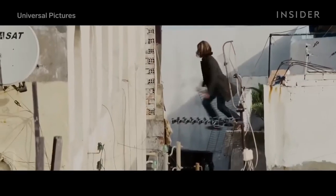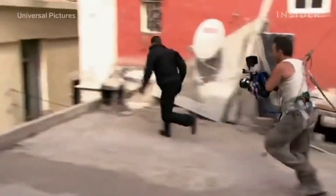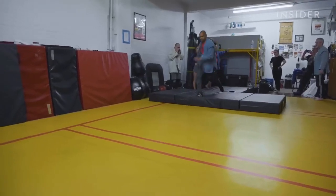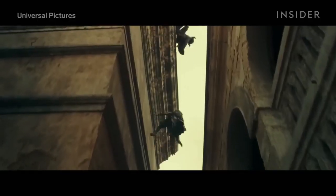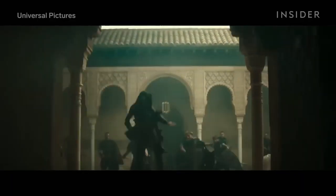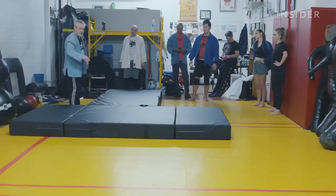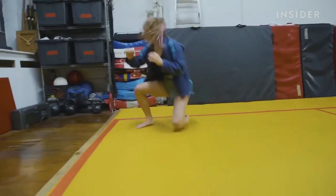Roof-to-roof jumps like this one in the Bourne Ultimatum require careful planning and execution. First of all, they're often performed on real rooftops, which are at dangerous heights. And secondly, the actor needs to be moving and preparing for impact on the other side. When a stunt performer has to do a jump over a long distance from a roof to a roof, it's all about landing properly. You're just gonna run, try to clear space, do a roll, just finishing control.